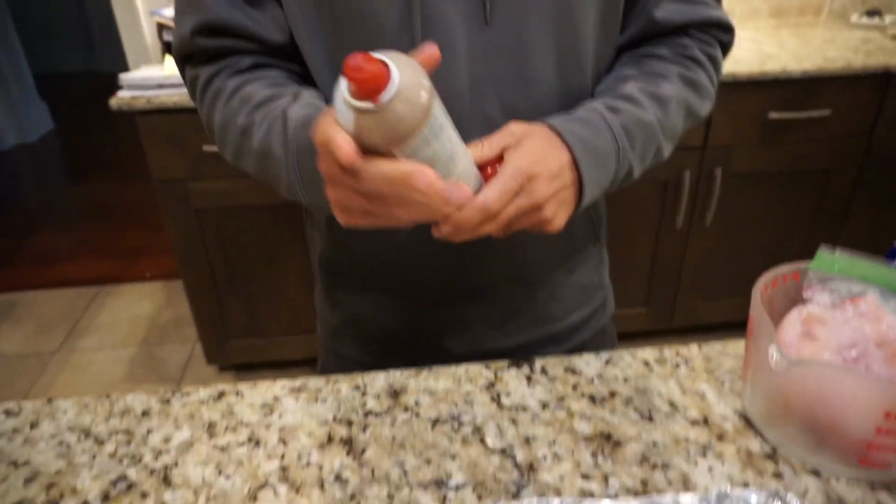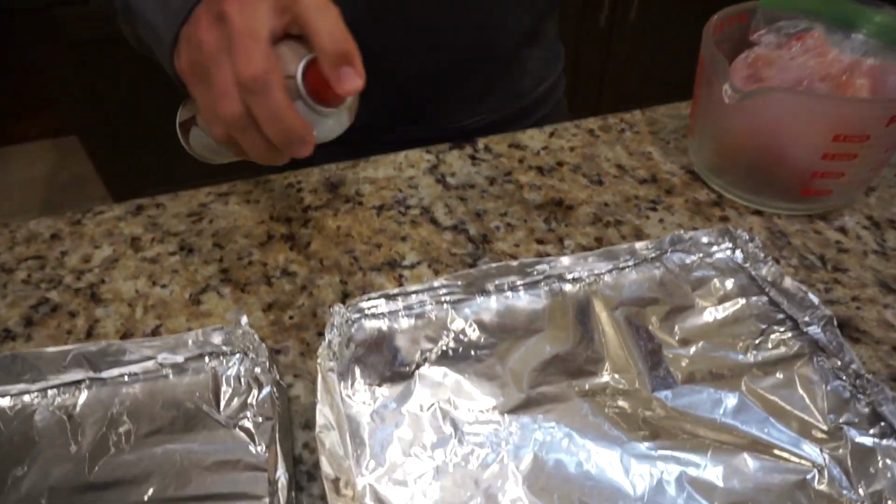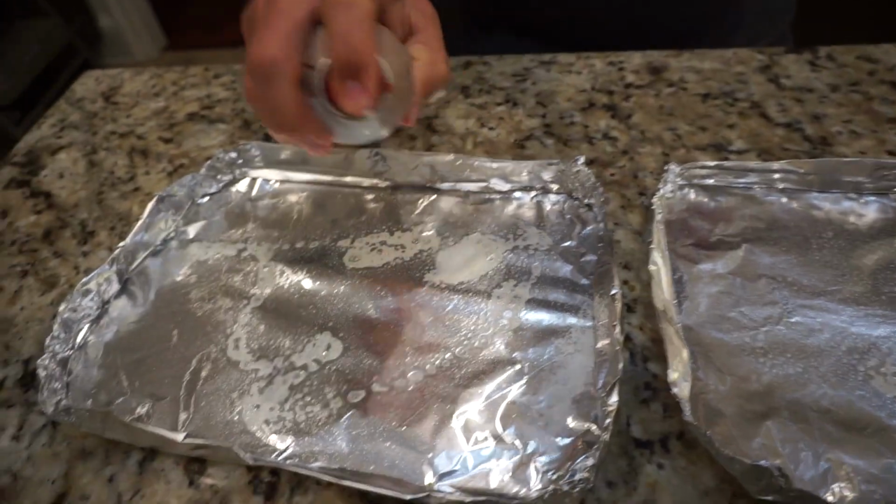All right, remember I told you that cooking spray was optional? This is where it comes in handy. You don't need it. If you just pour olive oil in the pan, that's plenty enough. But I like to just coat the foil with a little bit of cooking spray.